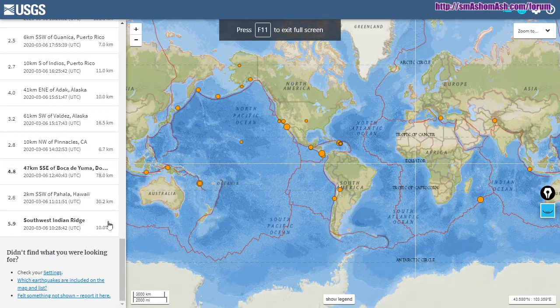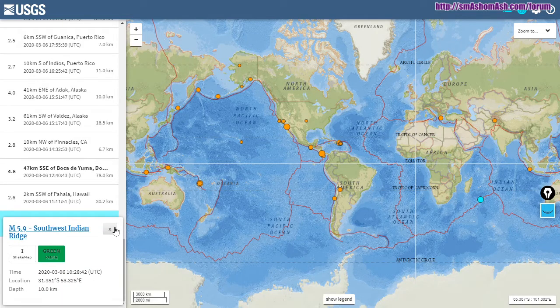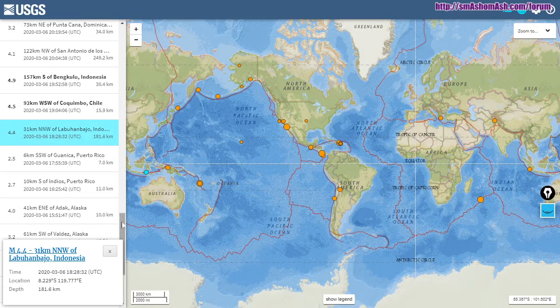And we saw some earthquakes here. I believe California felt one of these. Let's go down the list. Still nothing over a 6 magnitude, folks, but here's a 5.9 at the Southwest Indian Ridge, southeast of Madagascar. And let's just scroll up the list here. There's a deep one at Indonesia.